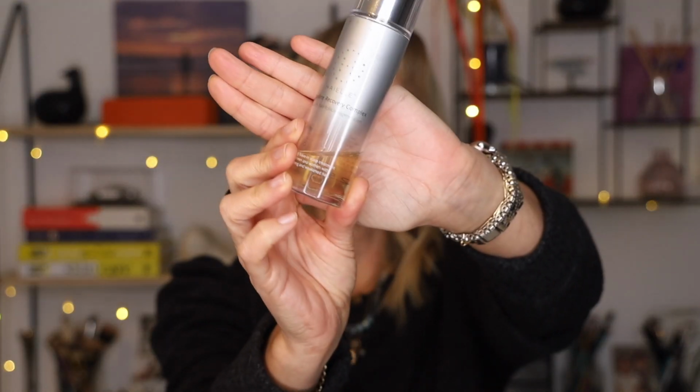And next, I'm going to probably try this by Hyel. It is the Complete Recovery Complex Serum. And by the way, Hyel is a fabulous range for those of us with troubled hair. I use their shampoos, conditioners, masks, the works.